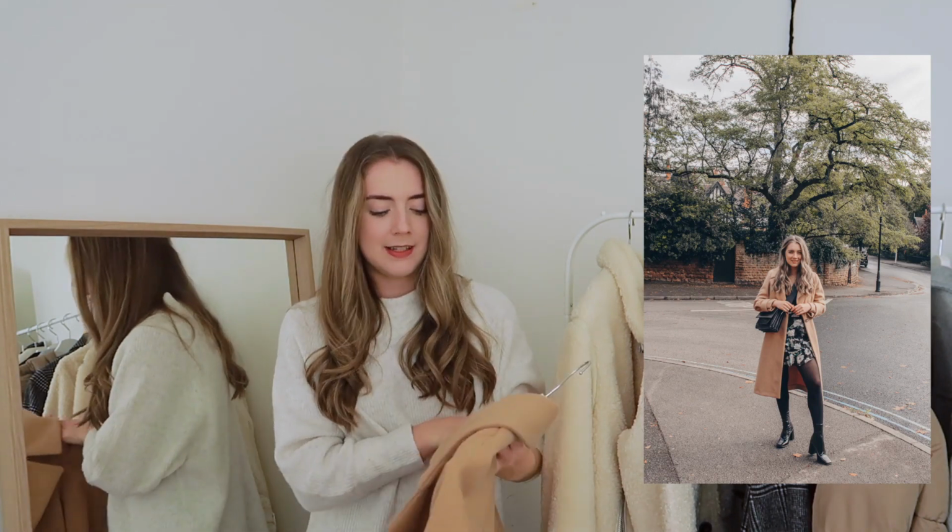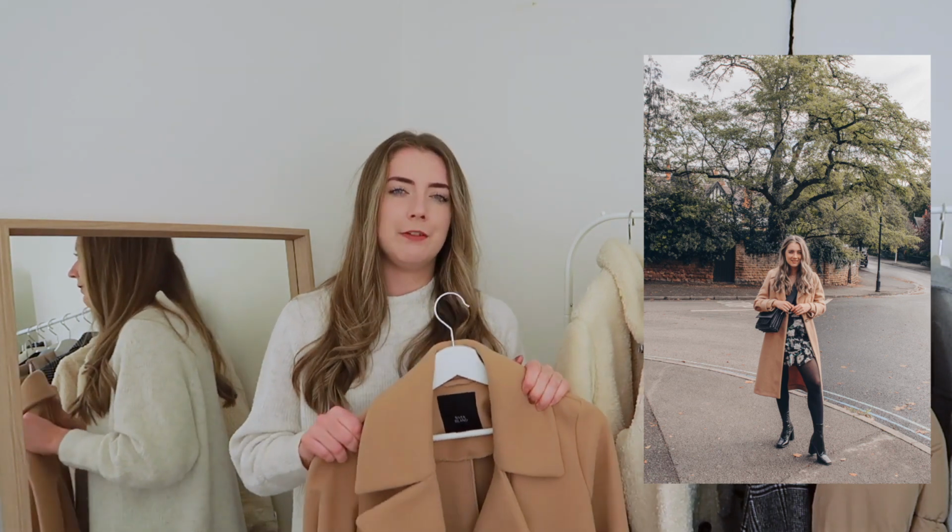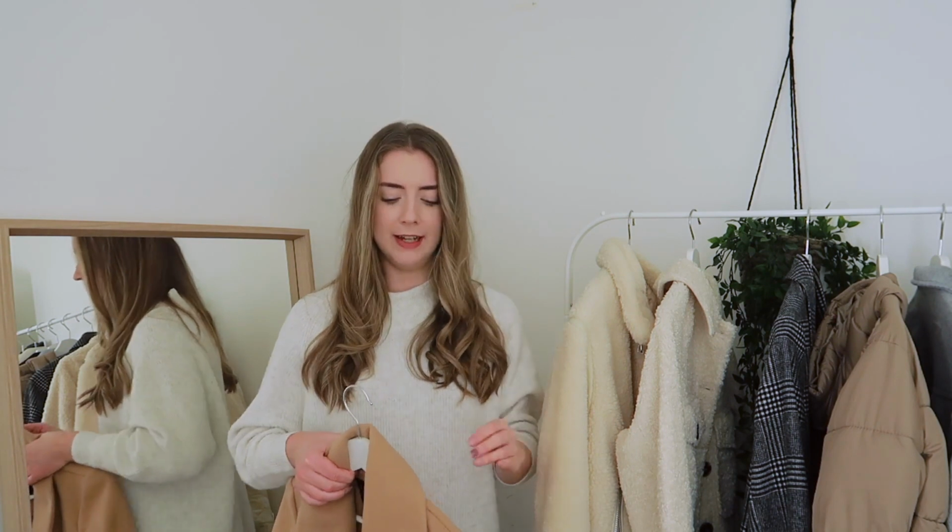I got this one in a size 8, and to be honest I probably could have got away with a 10 if I wanted it to be a bit more oversized. This one is quite formal and it does have quite a formal fit, but I do think styled with the right outfit it can definitely do casual as well. I teamed it with just a little cardigan, skirt and boots, but I definitely think this could do trainers and a casual outfit.